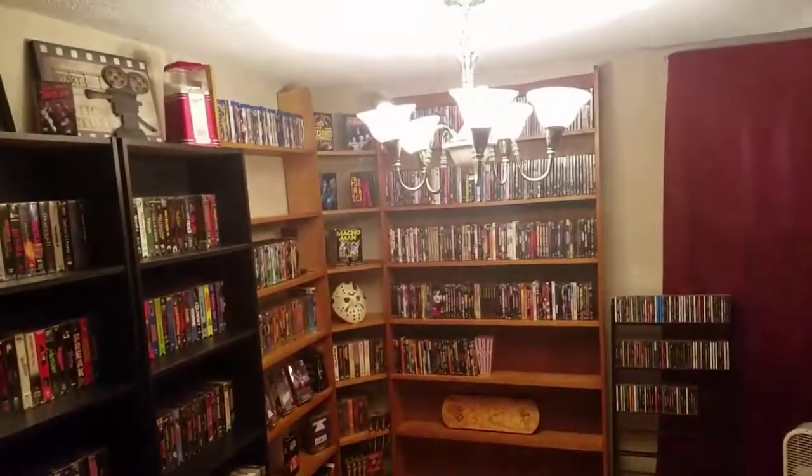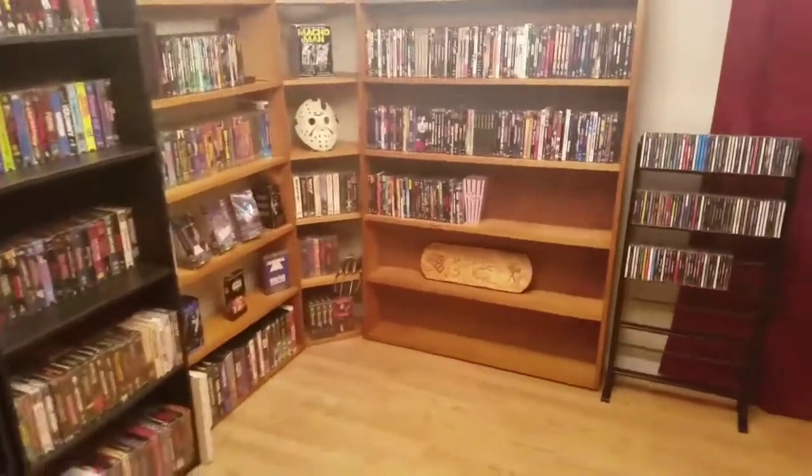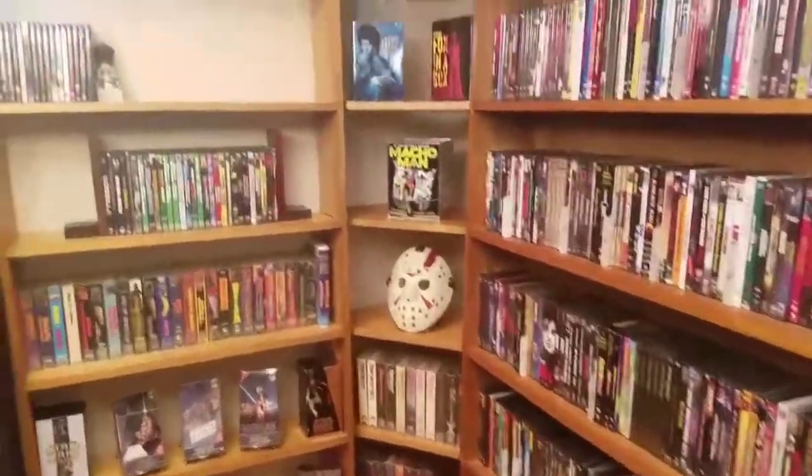It's kind of hard to see with that big ass light. I always hate that damn light. But I can set my chair over here and start doing my videos and stuff. That'd be pretty cool. So you can see VHS and you can see some DVDs and stuff like that.